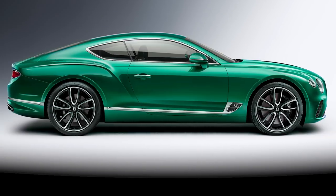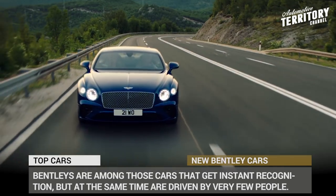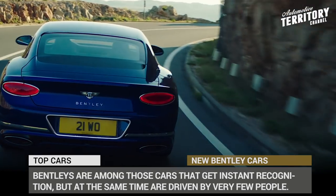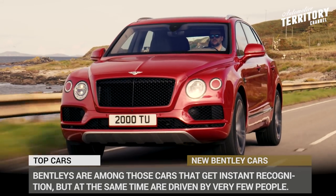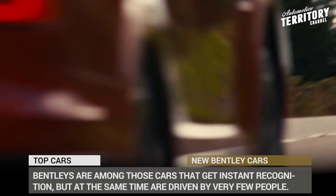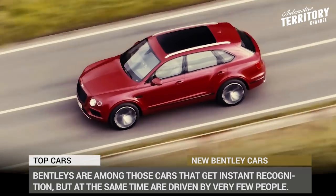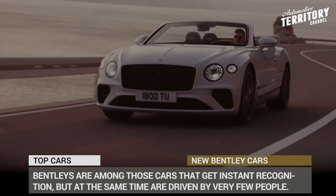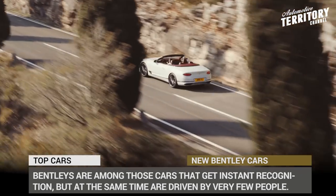Bentleys are among those luxury cars that get instant brand recognition, but at the same time are driven by very few people in the world. The 2019 is expected to be one of the last years prior to the transition of this Volkswagen Group automaker to the electric era, so we would like to review their current lineup in this episode. Spoiler alert, modern Bentleys are still among the most premium automobiles on today's market, and their prices remain sky high.